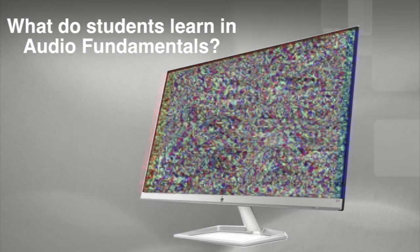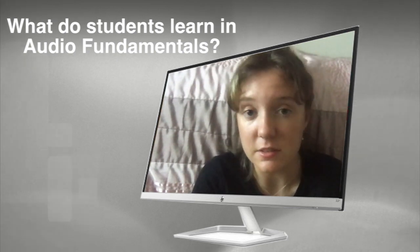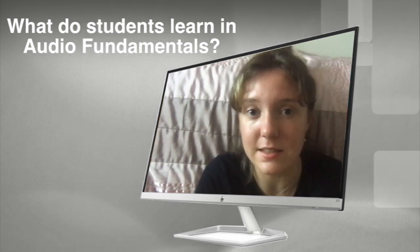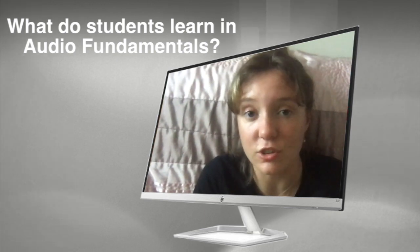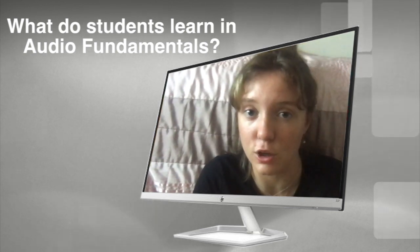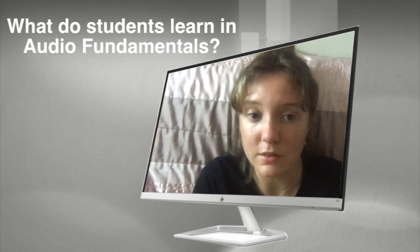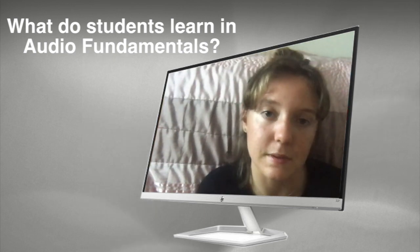So in Audio Fundamentals we learnt a lot about sound and the principles of sound and its properties. So how sound behaves differently in different environments and what variables affect it. We learnt about sound in digital domains, so how sound looks in a digital profile and how waveforms appear.